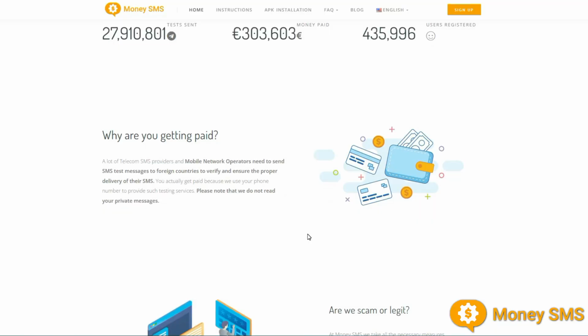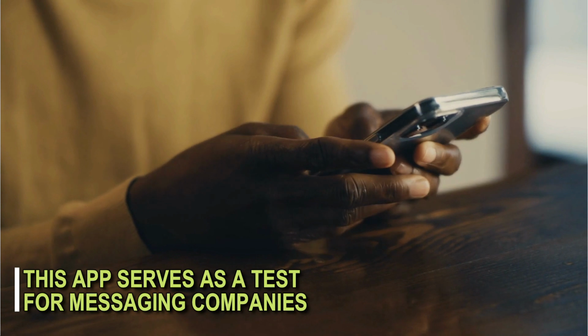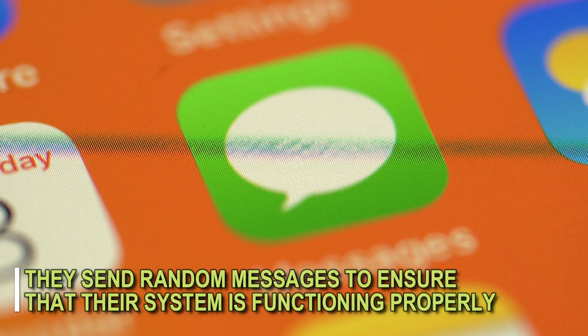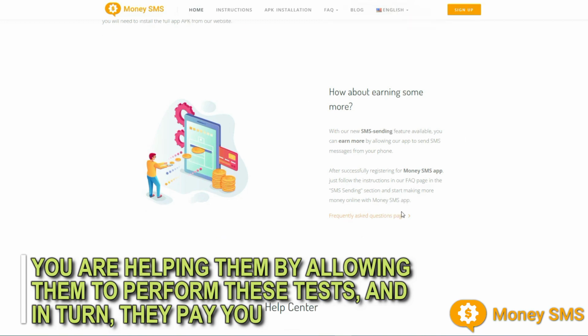The reason there are companies that are willing to pay to receive messages is that this app serves as a test for messaging companies. They send random messages to ensure that their system is functioning properly and that messages are being sent at a fast speed. You're helping them by allowing them to perform these tests, and in turn, they pay you.